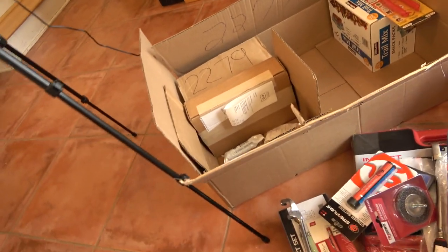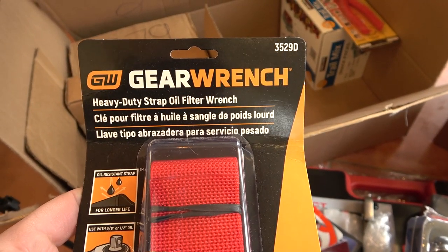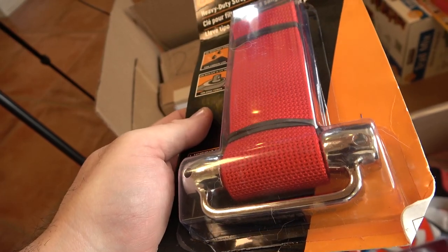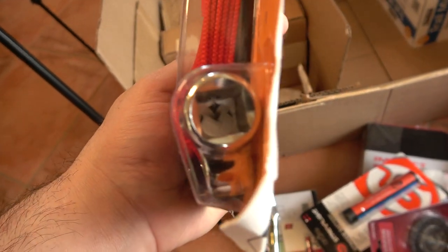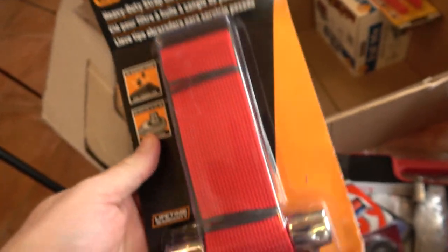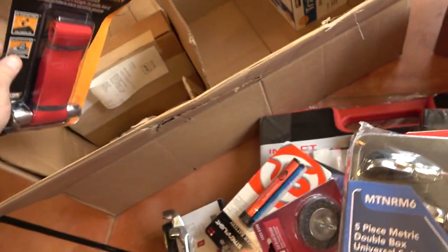Oh, back here we got the Gearwrench heavy duty strap oil filter wrench. We were carrying the Lyle ones, and they're really good quality. The only thing is, Lyle only has a 1/2-inch square drive hole on theirs. Gearwrench has a 1/2-inch on one side and a 3/8 on the other. So for about the same price, we decided let's go with the Gearwrench one, only because it's a little more versatile. So that's the one we're opting to carry now.